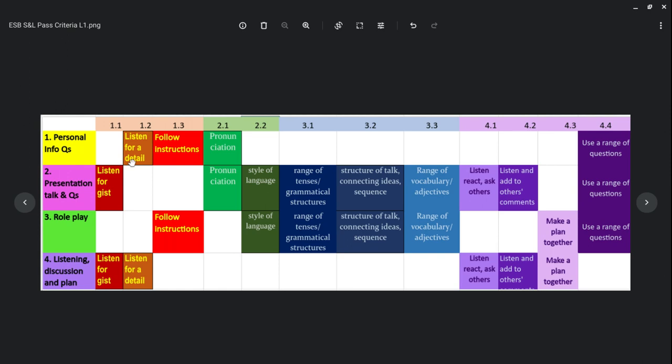In part one, the personal information questions, they're asking you to listen for a detail, to follow instructions. They're listening for good pronunciation and for using a range of questions. So, your personal information questions, you're going to need to follow up what the other person said. I live in the centre of Bedford. Oh, the centre of Bedford, isn't it a bit noisy? Something like that. Okay. Follow the instructions. Yeah, ask personal information questions. Don't ask what is the meaning of life or was the royal family responsible for the death of Princess Diana?